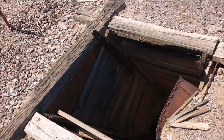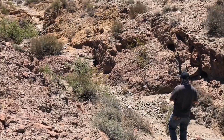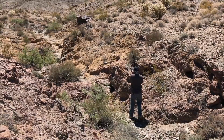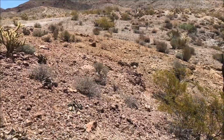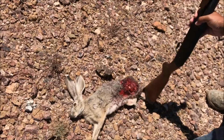Territory down here. Take a better look. About 10 yards in front of me. Oh my, hey, put him out of his misery. That guy looked like he had been chewed up by a coyote. Oh, look at him. This dude looks like he's been chewed up by something, like a coyote or something. It's crazy. Never seen this before. This guy was sitting next to a whole hole. But we put him out of his misery. Horrible way to go.